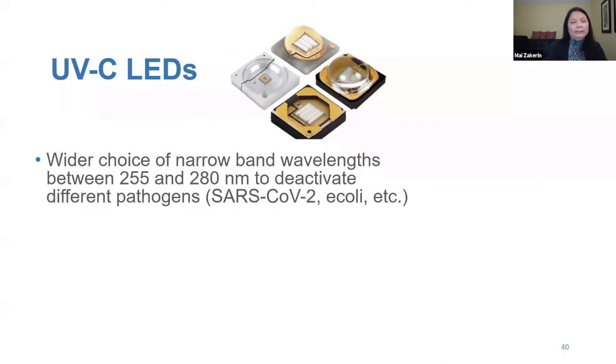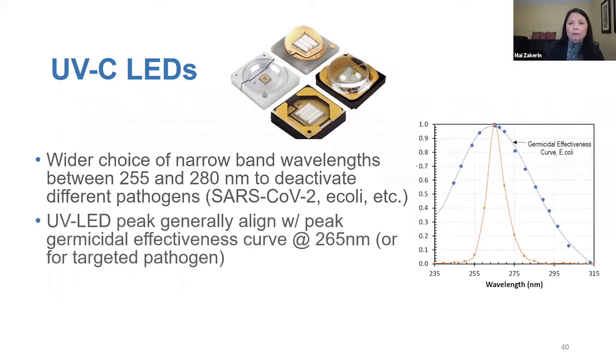Another emerging technology is the UVC LEDs. We've seen lighting LEDs as popular as ever lately, but the UVC LEDs are fairly new, especially in germicidal, larger room applications. It has a wider choice of narrowband wavelengths, between 255 and 280 nanometers, which is kind of optimal, because if you remember what Bob said, there's a germicidal effectiveness curve, and 265 nanometers is the peak germicidal effectiveness. Fortunately, UV LEDs can generally get their peak performance at about that peak effectiveness. So between 255 and 280 nanometers, they can dial in different wavelengths around there.